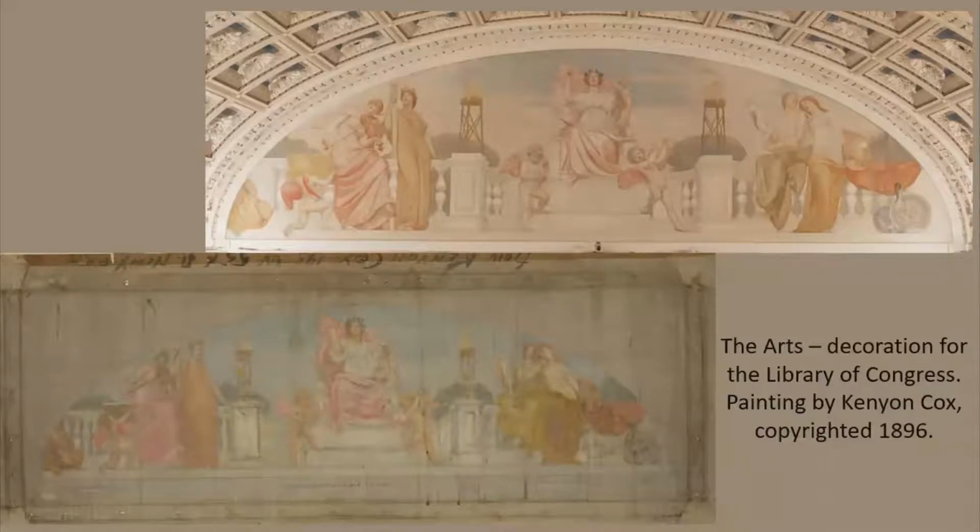Cox's art was very different from the other styles of the day. He frequently used allegory and symbolism to present his ideas. He idolized nudes and traditional treatment of classical themes.